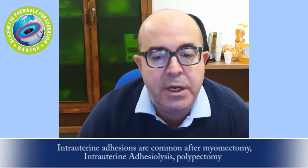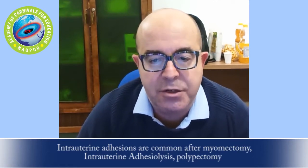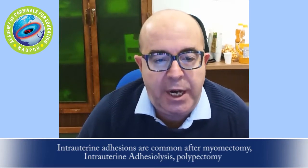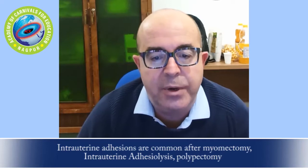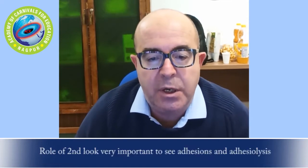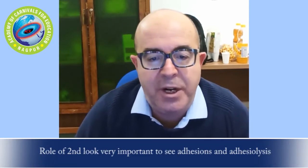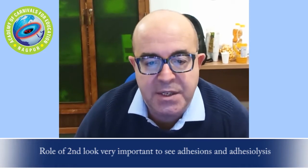Traditionally, intrauterine adhesions occurred most commonly after hysteroscopic lysis of adhesions and myomectomy, and they are present also after hysteroscopic polypectomy in a lesser percentage. Second look hysteroscopy in office is an easy and effective procedure for diagnosing and removing newly formed intrauterine adhesions. Few studies have focused on second look office hysteroscopy as a preventive measure of postoperative intrauterine adhesions, and only a small number of patients were included.